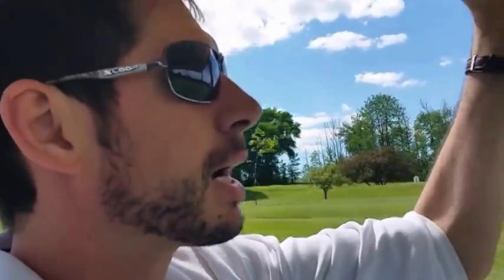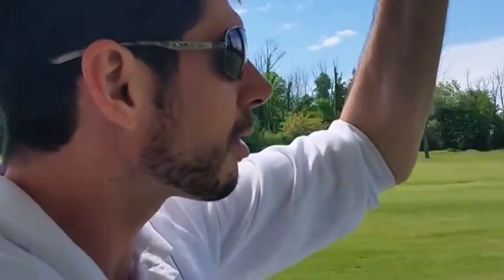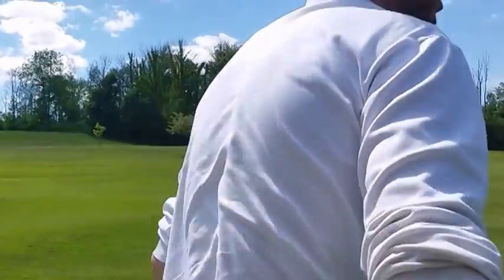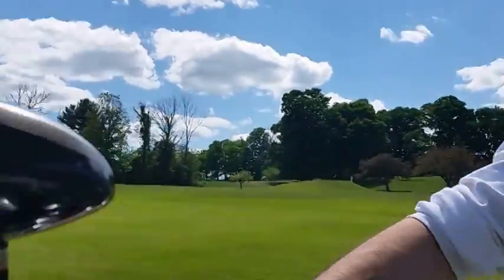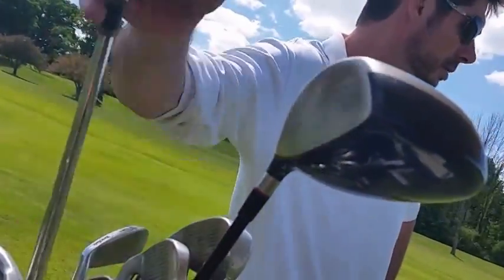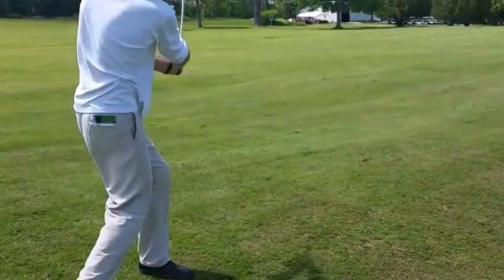So, the pin placement today is far left center. Gives us a lot of green to work with, that whole area, and we can just putt to the, you know, most greens go down to uphill, so we're uphill to downhill, so to speak. High to low, I should say. All right. I'm thinking of pitching wedge. Really get under this one.